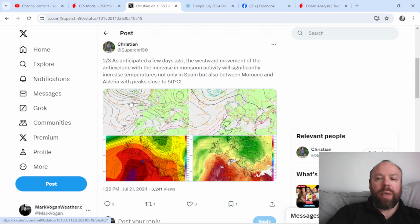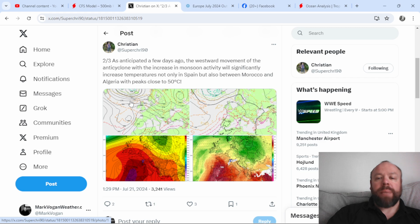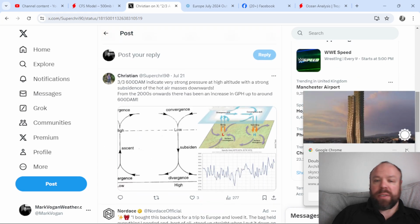As anticipated a few days ago, the westward movement of the anticyclone. So we're actually seeing a weakening of the high over Eastern Europe. So we're going to start to lose some of that intense upper 30s, low 40s, even close to mid 40s in parts of the Balkans, southeastern Europe, where it's been brutal, driven, I think, by drought. Also, the La Nina, etc., having more trophy influence over Western Europe, ridging over the east of Europe here. The sea surface temperatures over the North Atlantic driving the upper pattern here as well. But as anticipated, we're seeing that westward progress of the anticyclone or high pressure. Significant increase in temperatures not only in Spain but also Morocco and Algeria, with temperatures here in northwest Africa approaching 50 Celsius, which is pretty darn brutal, obviously.